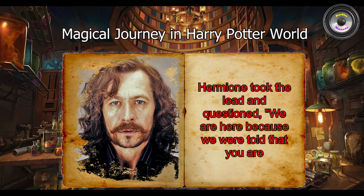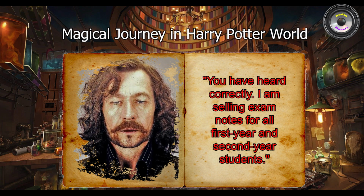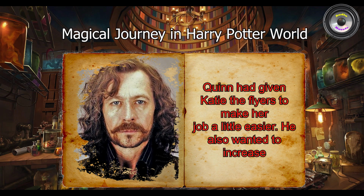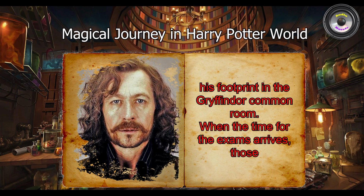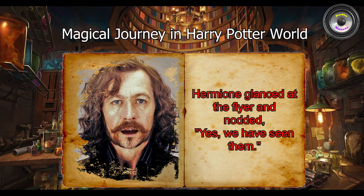Hermione took the lead and questioned, "We are here because we were told that you are selling exam notes for first-year subjects." Quinn put on his sales smile and answered, "You have heard correctly. I am selling exam notes for all first-year and second-year students." He took out a flyer and asked, "Have you seen these?" Quinn had given Katie the flyers to make her job a little easier. He also wanted to increase his footprint in the Gryffindor common room. When the time for the exams arrives, those flyers would still be there, and they will attract the eyes of panicking students. Hermione glanced at the flyer and nodded, "Yes, we have seen them."